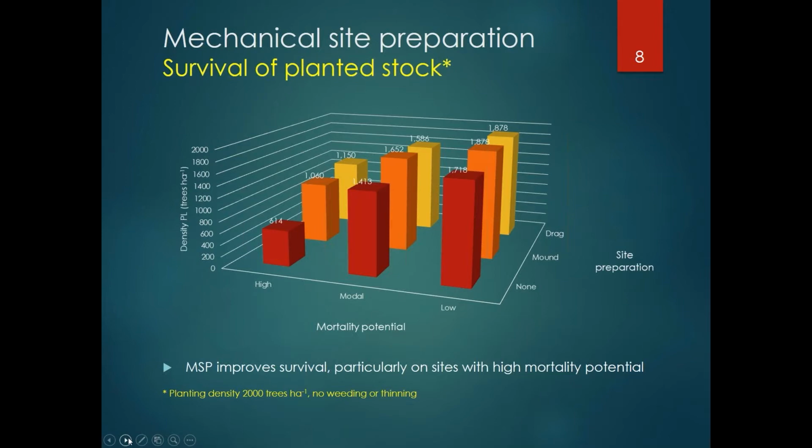And then there's a statement below the bar chart, which is where I'm trying to basically come up with a conclusion. So in the case of survival of planted stock, mechanical site preparation, whether it's drag or mounding, and in this respect, we didn't find a difference between the two, improves survival, particularly on sites with high mortality potential. And that is demonstrated by the projected density of planted trees 18 years down the road, actually 17 years after planting, planted at a density of 2,000 stems per hectare. I'll come back and summarize for mechanical site preparation as a whole once I've been through a few more of these scenarios.